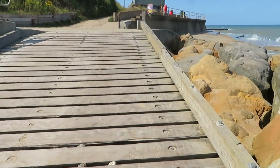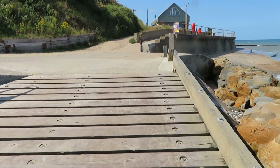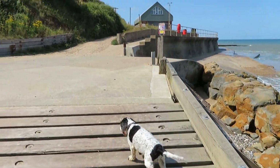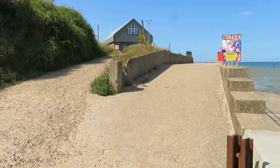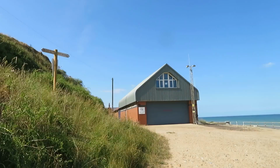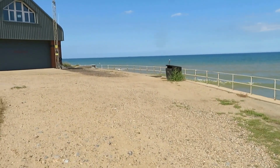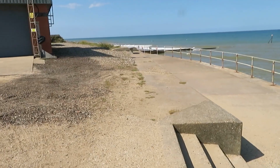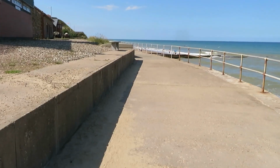So up the ramp. Now there was a sign towards the top that directed us along the pullover and along the prom. Looks as if it's up this second slope. As there's the sign directing this way. Now does it mean down these steps? I'm going to go and see. So on to the lower prom.